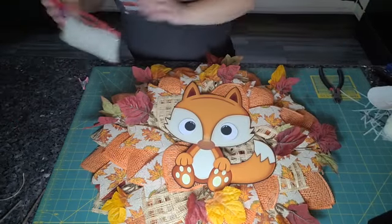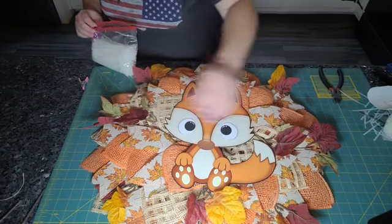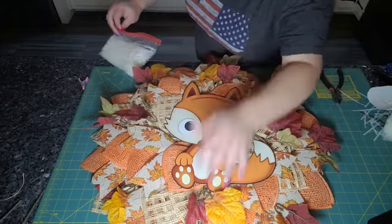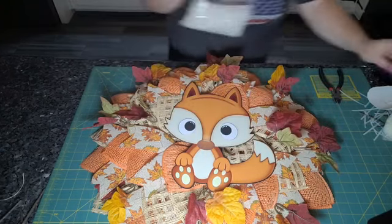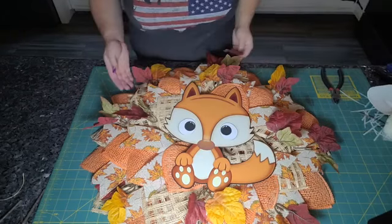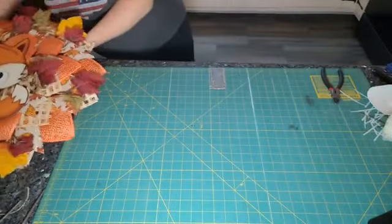So let me pull you up and we'll talk about him. If you have any questions, see, I'm going to have to go back, and I might even glue some of these down to where they're flat and they don't look all over the place, because that's going to bother me. Let me hold him here and then I'll pull you up. And we'll chit chat for just a minute.